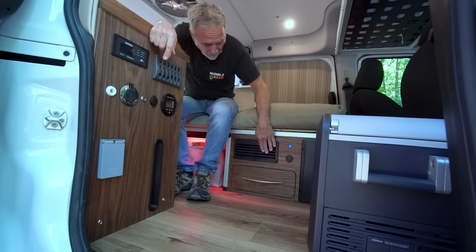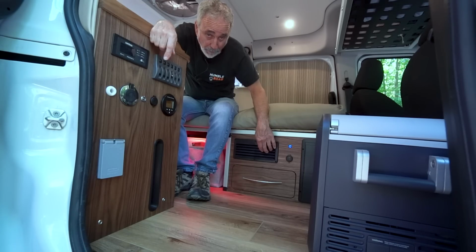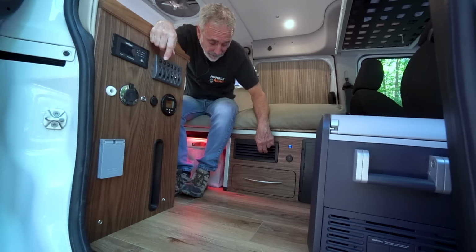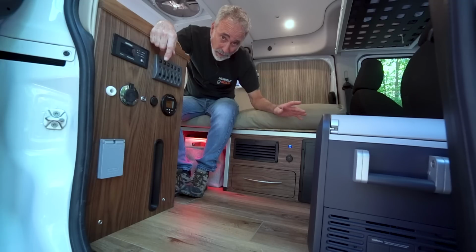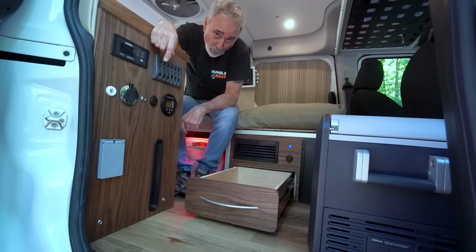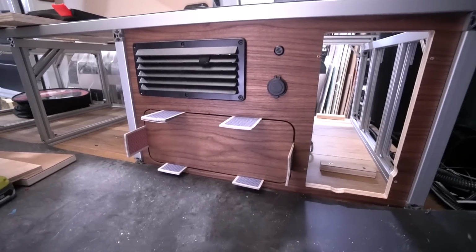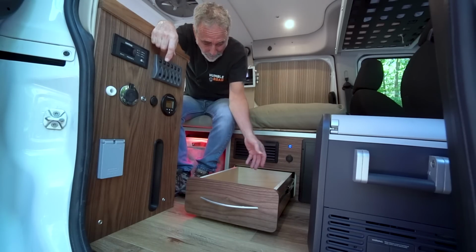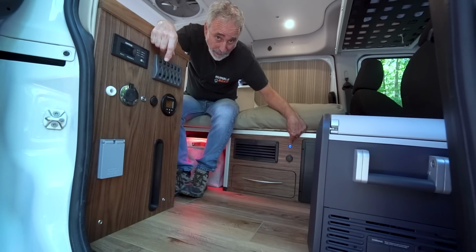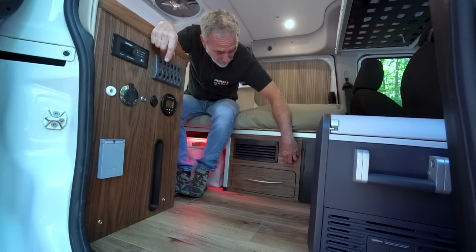But right here we've got a ventilation grill for the inverter to keep it cool. I'm very big on ventilation throughout my builds. I believe the whole van should be able to breathe on its own, passively. Nice big junk drawer. You can bring a lot of stuff. You got to bring some stuff, right? So you got a nice big drawer there. This little button here that's lit blue ring, that's a main shut-off for the battery system. The whole electrical system goes on and off with that little button.